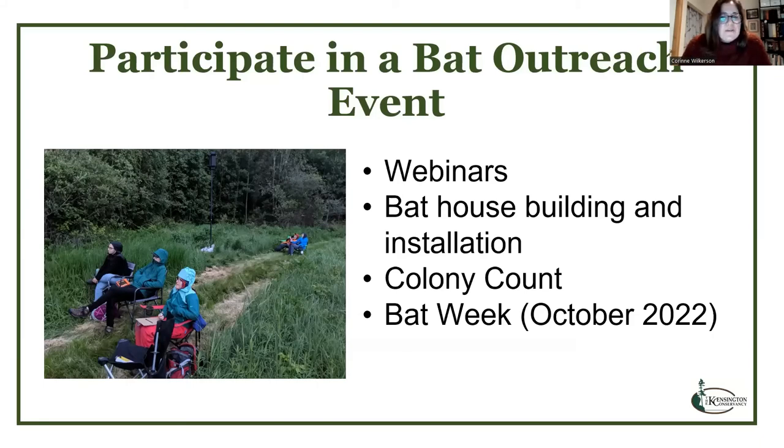And we're hoping to do some colony counts. Once we find out where bats are roosting, this would be a great opportunity to do a colony count. And as you can see in this picture, there's a nice little group of people here waiting to do a colony count. And then Bat Week comes up in October of this year, so we will be planning some activities for that as well.